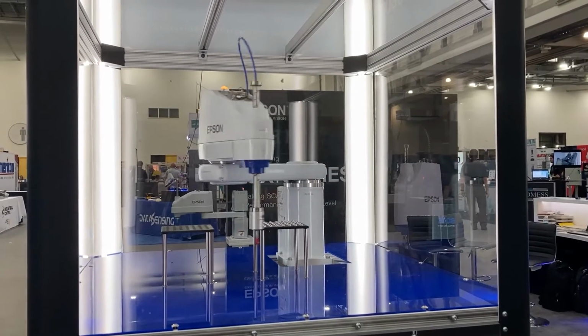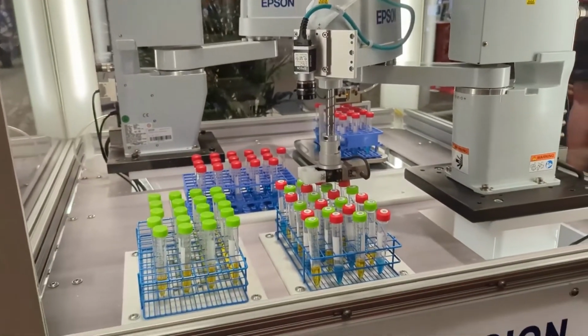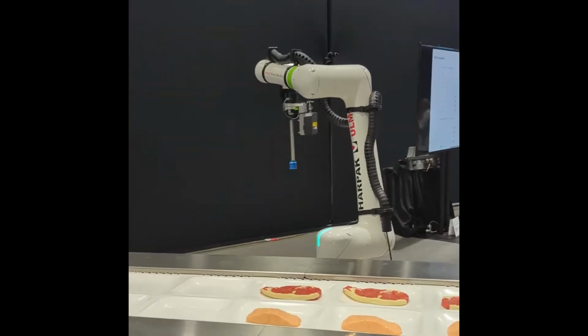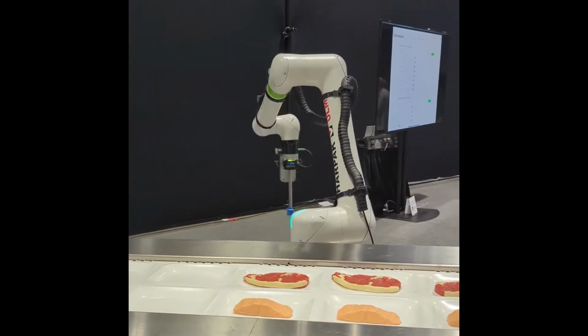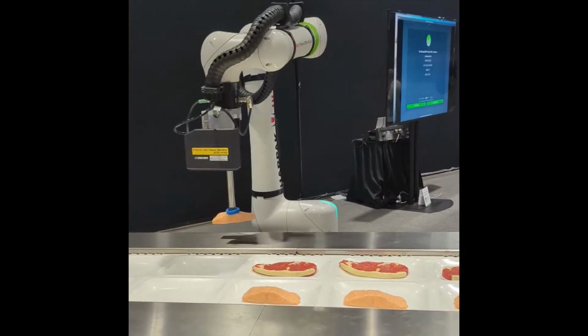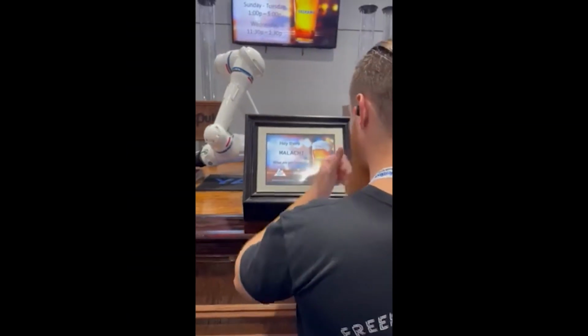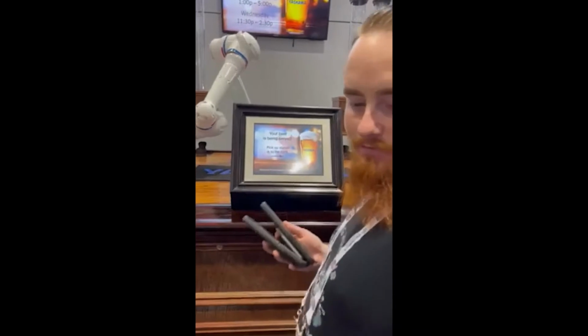But they are more safe in an instance where you were to actually get hit by the robot. A traditional robot, if it were to ever hit you, it's probably not going to stop. And if it does, maybe it's a really small robot. But a collaborative robot has sensors built in and can detect when it makes a collision with anything, and especially a human.